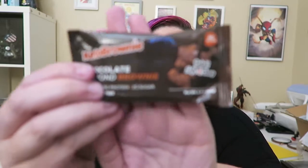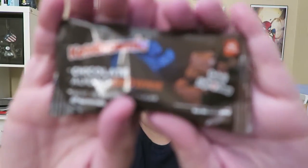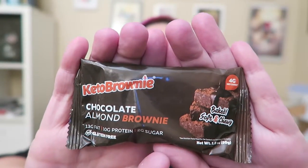I've heard about this. I haven't had it yet. So it's the Keto Brownie. Here we go. So hard to focus. Will you focus on the Keto Brownie? There we go. Keto Brownie. So we've got the chocolate almond brownie, correct? Yeah. So let's read those macros.